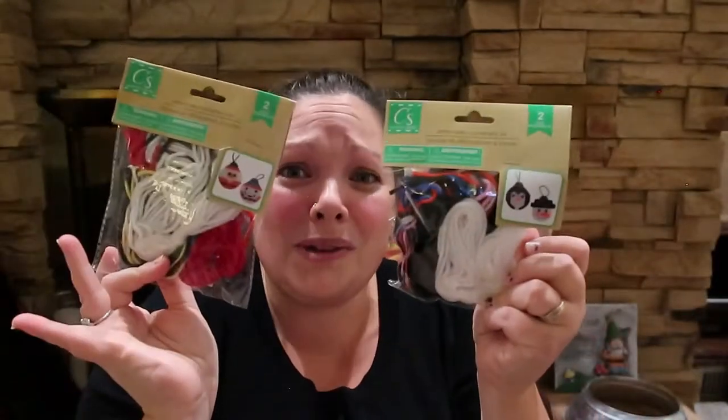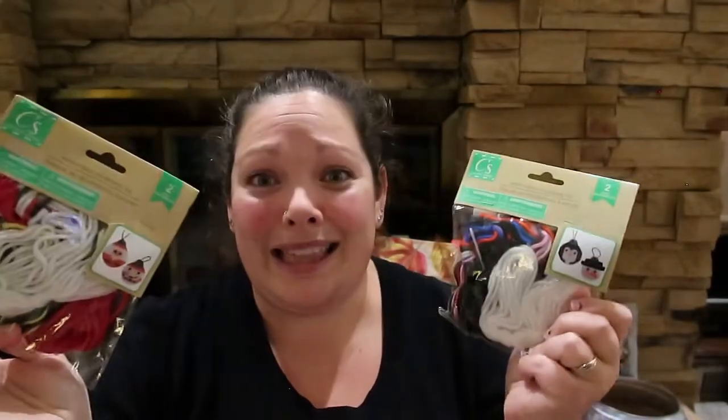He'll be able to give one to his teachers if he wants, or whoever he wants. He can keep them and put them on his little Christmas tree, but I was really excited to find these. I hope they keep putting more of these out for every different holiday and occasion, because he will make them, and I think that's so great.